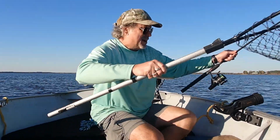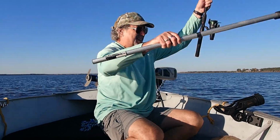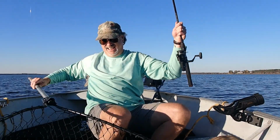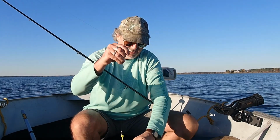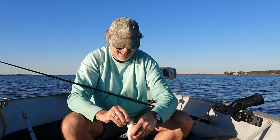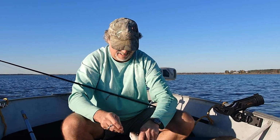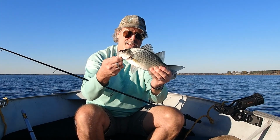Looks like I got a nice white bass here. There we go. It is a nice one. I'm gonna add him to my walleye. Nice white bass.